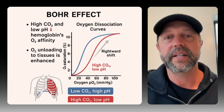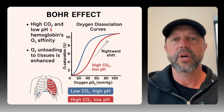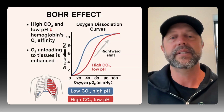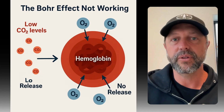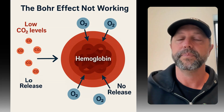Here's the science. The Bohr effect is the body's chemical handshake between CO2, pH, and oxygen delivery. As CO2 rises, it lowers the blood's pH. In response, hemoglobin, the protein that carries oxygen, releases that oxygen more easily into tissues. High CO2 equals better oxygen offloading. It's elegant and essential. But shallow breathers often hyperventilate without realizing it. They breathe frequently, but don't breathe deeply. That blows off CO2 and leaves the blood alkaline, making it harder for hemoglobin to release oxygen. So even if oxygen saturation looks fine, the tissues are starving. You can be oxygen rich in your lungs and blood, but oxygen poor in your muscles and brain.